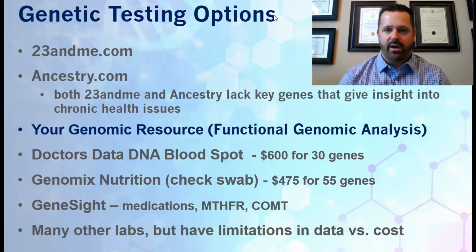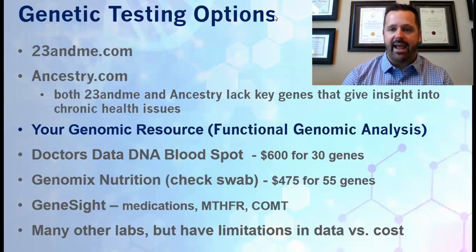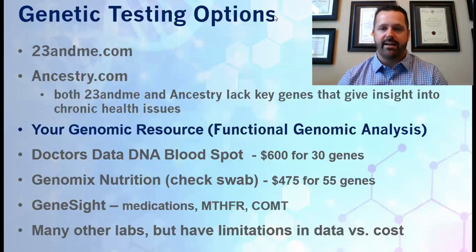It's something that's only a couple hundred dollars, I think $300 maybe. So strongly encourage you to take a look at that. And that a lot of times will give you some missing answers to some of the questions that you're asking day in, day out to yourself, to doctors, things of that nature.